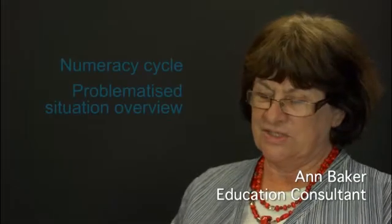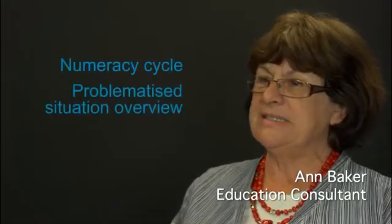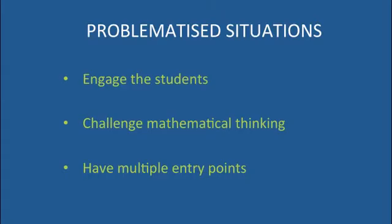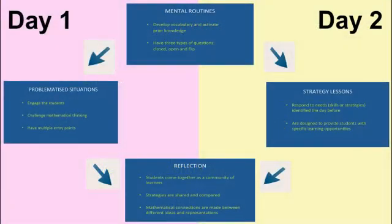One of the things I like to do is begin a unit of work with a problematised situation that I know is challenging to the students. Now, what that means is I'll be able to see what the kids are bringing to the table. It's a really good diagnostic tool, and I plan my strategy lessons based on that.